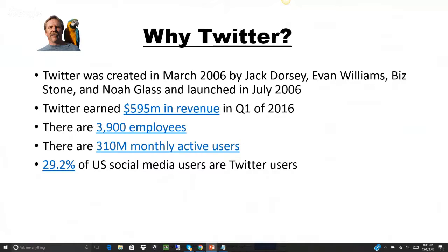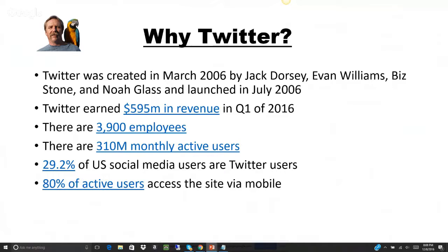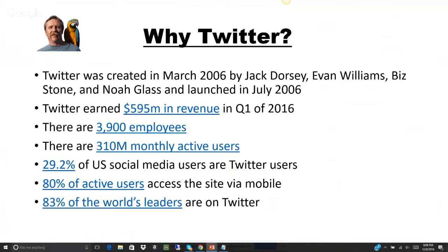Another interesting stat, 29.2% of the US social media users are on Twitter. So that's a great percentage of everyone on social media. 80% of them use it on mobile. That means that they basically have it with them wherever they go. So again, as far as being a source of information that you can access and send them information, it's a great platform to be using.